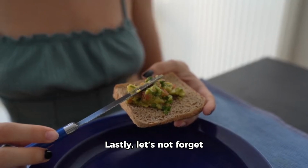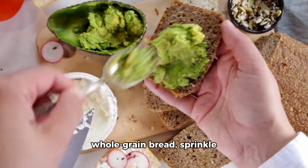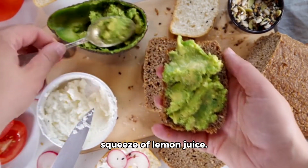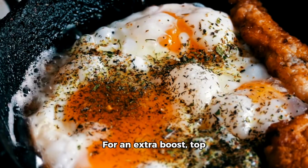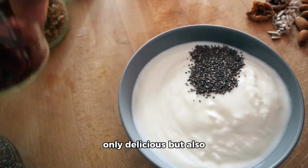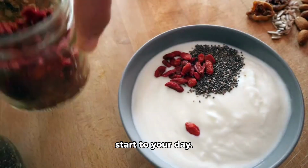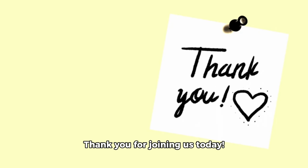Lastly, let's not forget about avocado toast. Mash half an avocado on whole grain bread, sprinkle with salt, pepper, and a squeeze of lemon juice. For an extra boost, top it with a poached egg. This combination is not only delicious, but also provides healthy fats and fiber, making it a perfect start to your day.